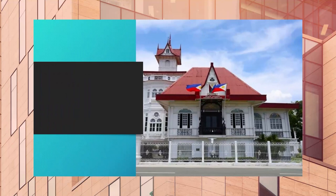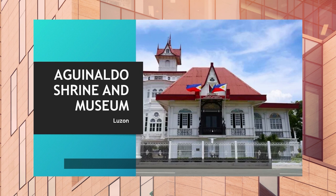Another museum is the Emilio Aguinaldo Shrine. It is a national shrine located in Kawit, Cavite in the Philippines, where the Philippine Declaration of Independence from Spain was declared on June 12, 1898. To commemorate the event, now known as Araw ng Kalayaan or Independence Day, a national holiday, the Philippine flag is raised here by top government officials on June 12 each year. The house is now a museum.